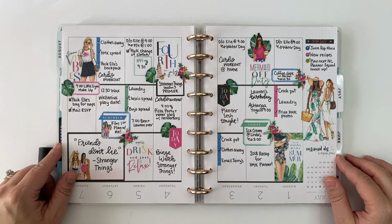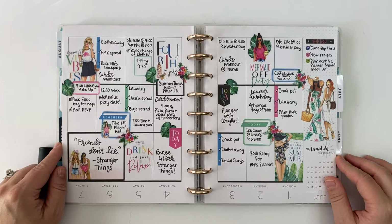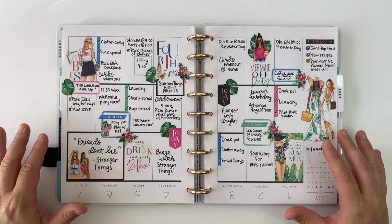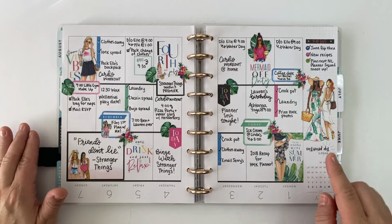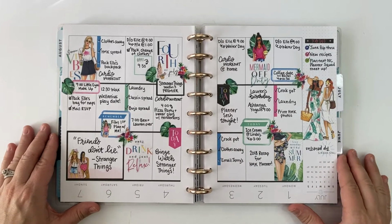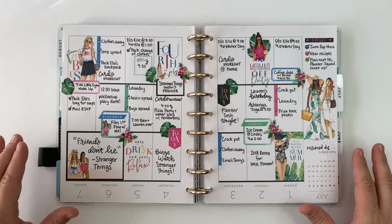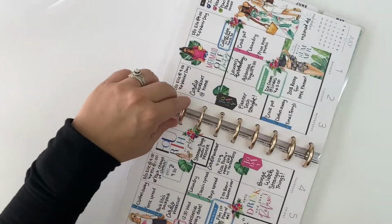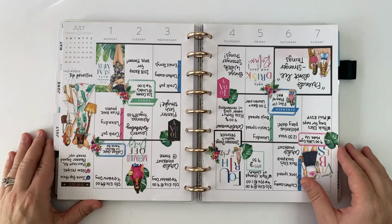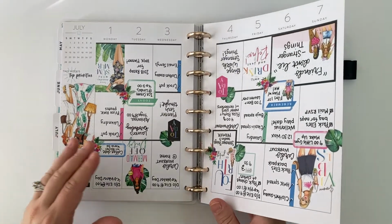I used the wrong seasonal sticker book for this spread. It was really funny writing in this spread throughout the week because I actually had to remember that this was Monday, Tuesday, Wednesday, and it went backwards, kind of like reading Hebrew. So I had to make sure not to write on the wrong day. But anyway, I thought that was fun. It was actually my husband's suggestion that I do the upside down spread. So props to him.